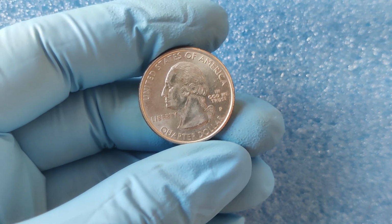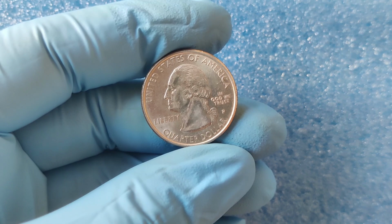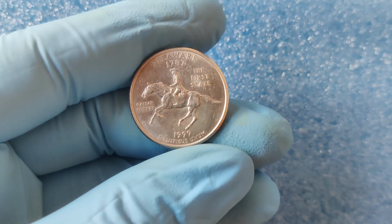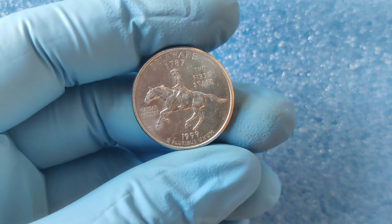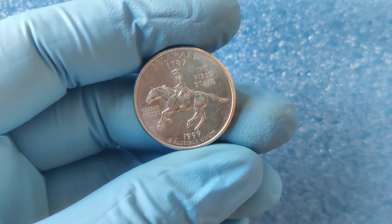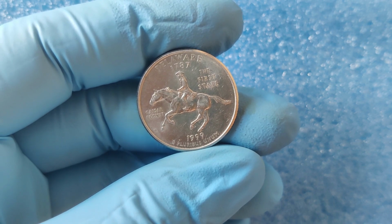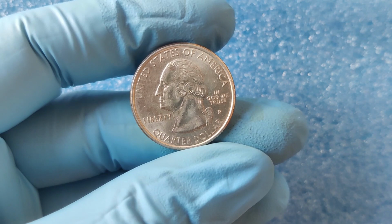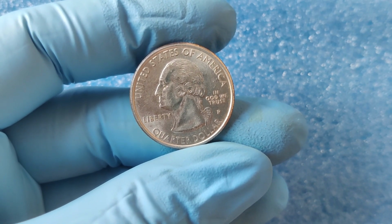So, how can you identify this incredibly rare quarter if you happen to have a stash of change sitting around? Well, here are some things you need to look out for. First, check the date. You'll want to see if the quarter is from 1999 and also has the mysterious 1787 inscription. Second, look for the mint mark P, which should be on the front side of the coin, just beneath the motto, "In God We Trust."